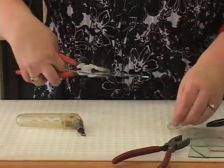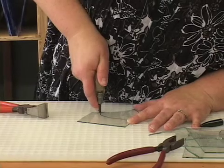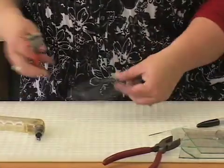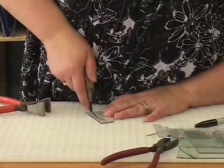You may have noticed that I used my hands. As you get more advanced and more comfortable, if it's a glass that breaks really easily, you can just snap it with your hands. So you would cut that away.